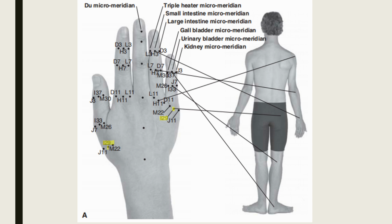Still on the hip, we have I-29, urinary bladder 36, located on the dorsal side of the thumb and little finger, midway between the transverse crease of the wrist and the first metacarpophalangeal joint on the thumb and on the center of the metacarpophalangeal joint on the little finger.